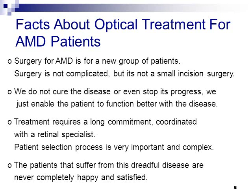Before starting, let's go over some points summarizing what we are dealing with. This is a new group of surgical patients for the anterior segment surgeon. We are not talking about complicated surgery. We do not intend to cure the disease, which is impossible. What we are trying to do is to help the patients function better with the disease.